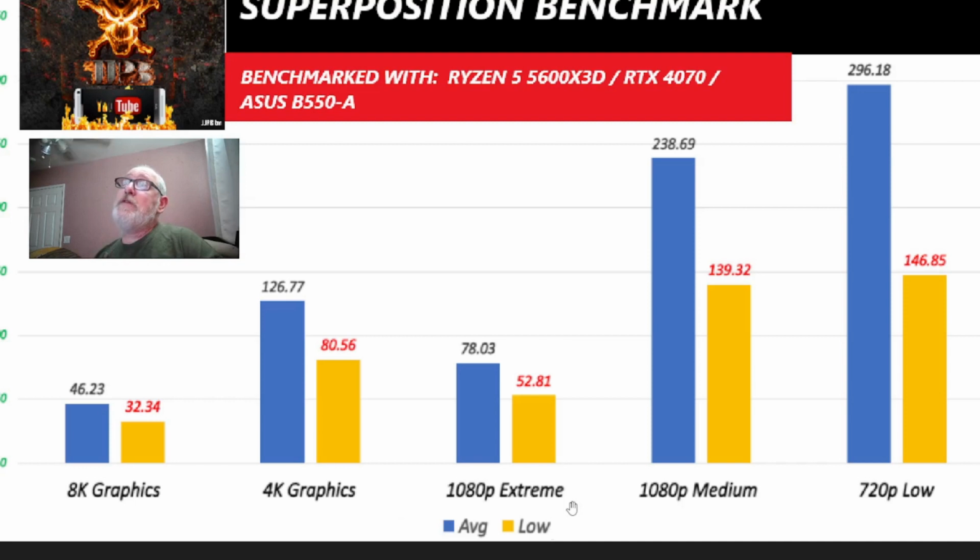Now the 1080p Extreme went up to about 78.03 FPS, all the way down to a low of 52.81. The 1080p Medium went all the way up to 238.69 FPS, down to 139.32 FPS on the low. And I even did 720p just to see what it would do. On 720p, it did 296.18 FPS, all the way down to a low of 146.85. Now, this is just a small teaser for you.